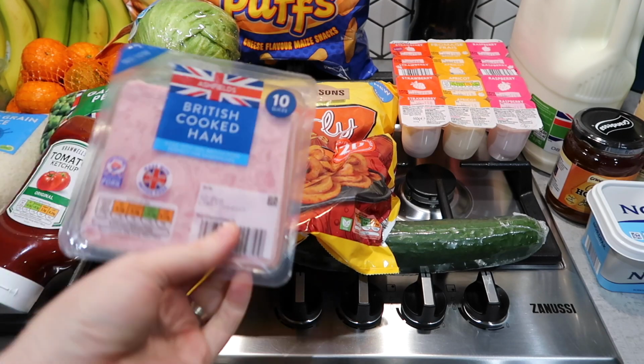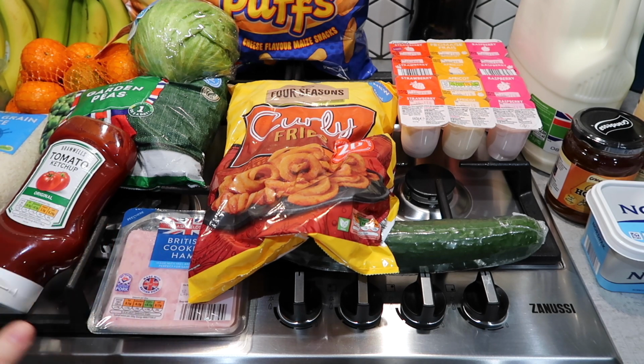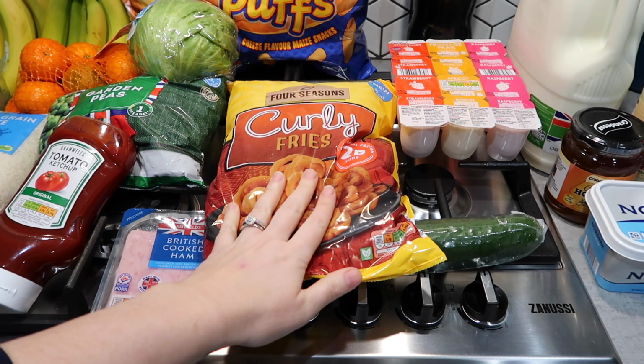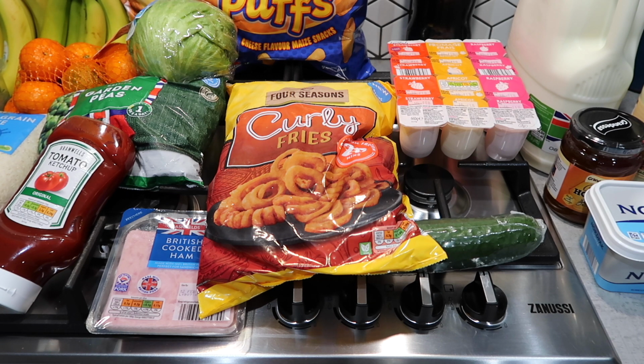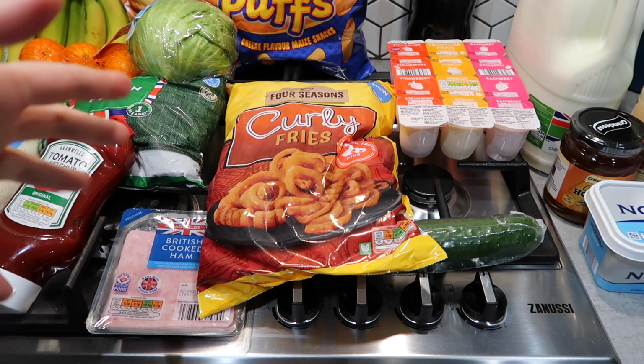I also picked up some ham slices. I still have quite a lot of cheese left over from the big block of cheese I got a fortnight ago, which is still going strong. Some curly fries. This is for the boys. They can have that when they have burgers. They can also have it when they have fish fingers. I've just realised I've got 2 sweet potatoes in the cupboard, so when the boys have these, I might make us some sweet potato wedges.